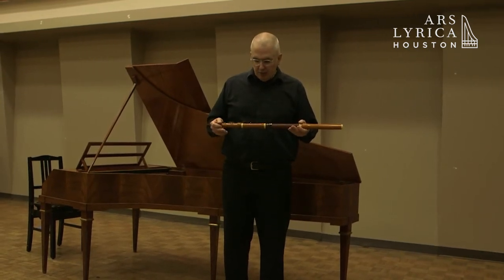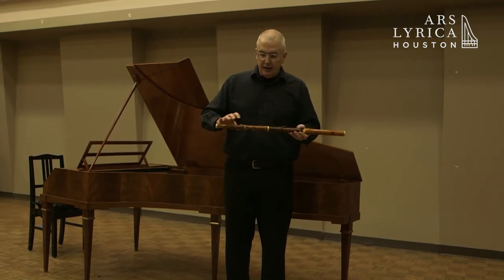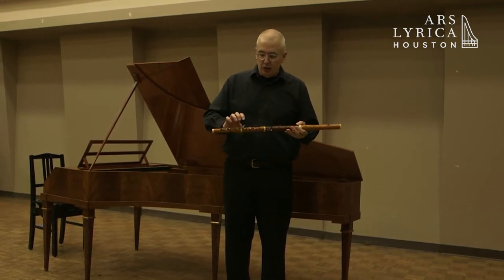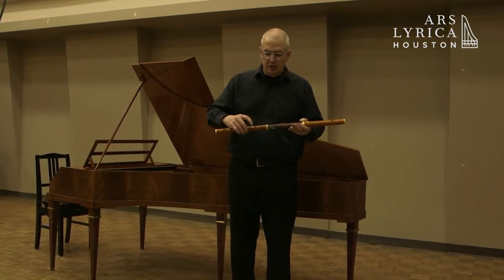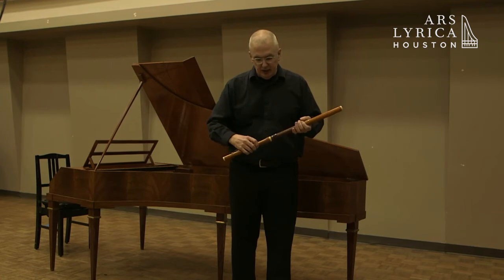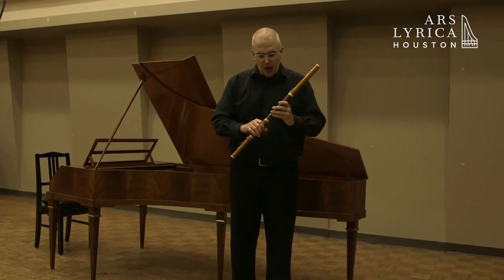And this instrument has 6 keys. So it has the E-flat D-sharp key, but it also goes down to middle C with these 2 keys here. There's an F natural key, there's a G sharp key, and then there's a little B flat key.